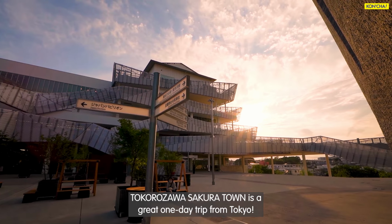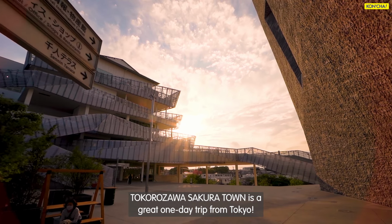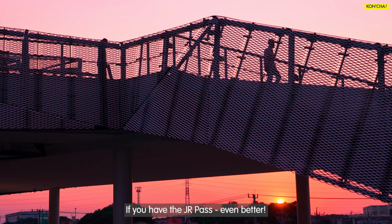And that's a wrap! Tokorozawa Sakura Town is a great one-day trip from Tokyo. If you have the JR Pass, even better!